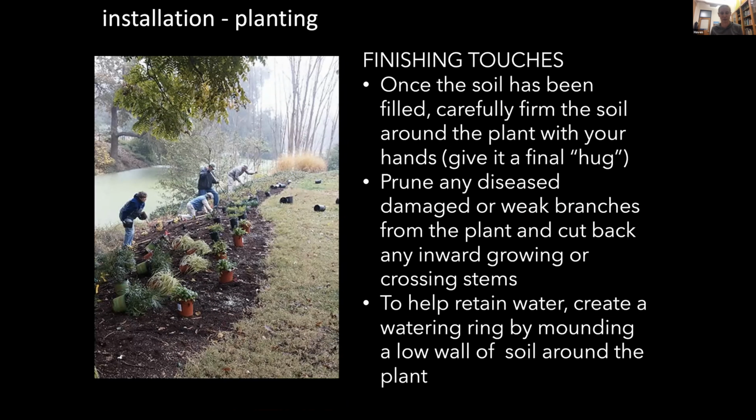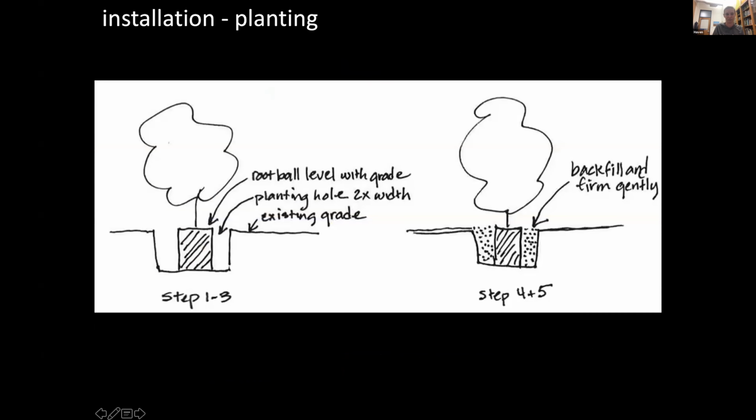And then the other thing you want to do is that if you see damaged, weak branches, anything in the plant or any inward growing, crossing stems, this is a great time to do it. Just cut them back, give the plant a great start to its new life in the space that you've chosen for it. So here, just quickly showing, see how the root ball is level with the grade, the planting hole is twice the width, there's your existing grade. And then you're backfilling and you're firming it gently as you go through.